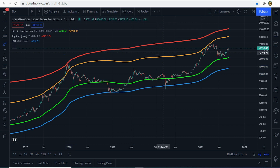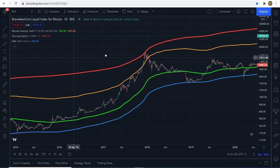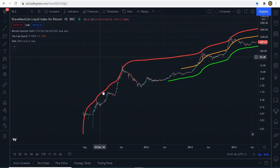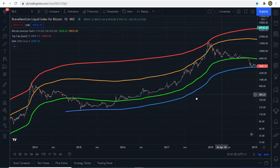Now, this chart has held significance. I'm just going to give you a recap for every single run. In the last 2017 bull run, we hit the top of the red up here, as you can see. Every time it's gone to the red, it's called the top of the market perfectly. And you can see in the past, 2014, 2013, we had a double top there. Look, 2011, 2010. This red line is always called the top perfectly.